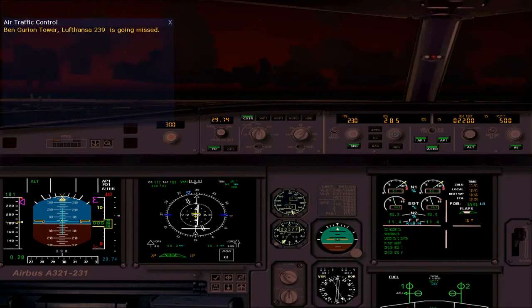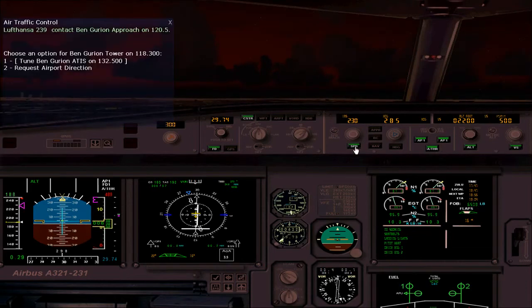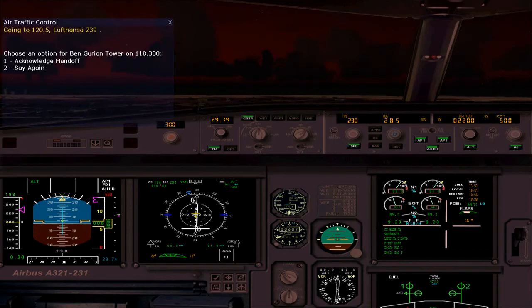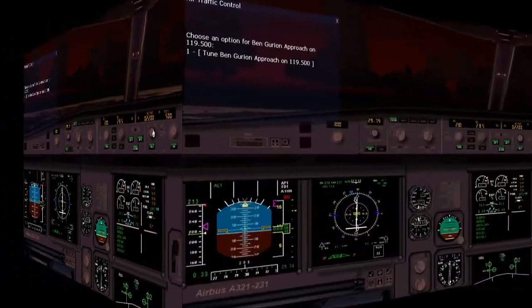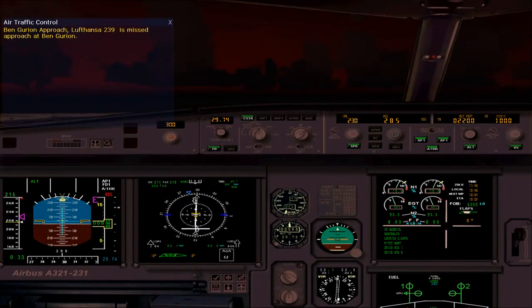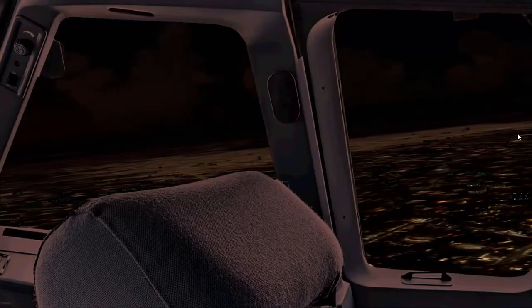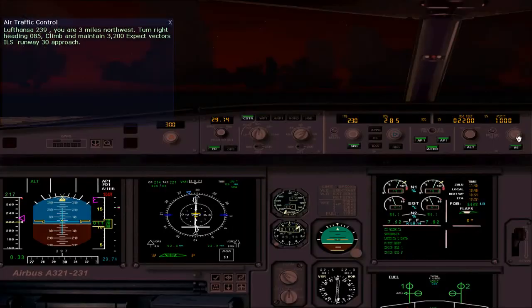Ben-Gurion Tower, Lufthansa 239 is going missed. Lufthansa 239, contact Ben-Gurion approach on 120.5. 120.5, Lufthansa 239. Ben-Gurion approach, Lufthansa 239 is missed approach. Nice view of Tel Aviv as we climb out here. 8 miles northwest, turn right heading 085, climb and maintain 3,200. Expect vectors ILS runway 30 approach.